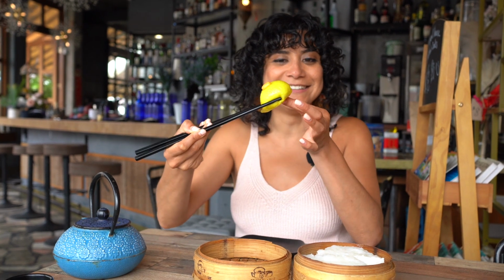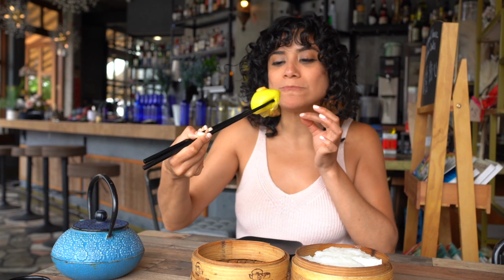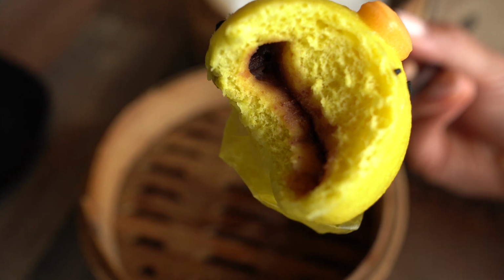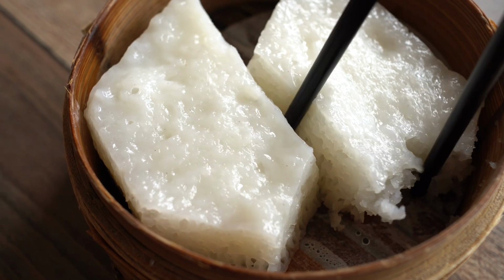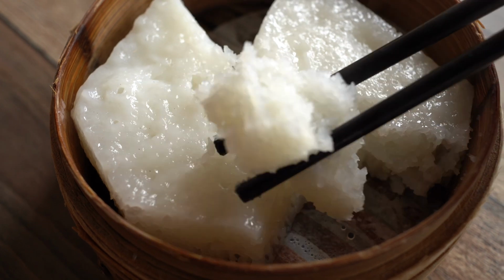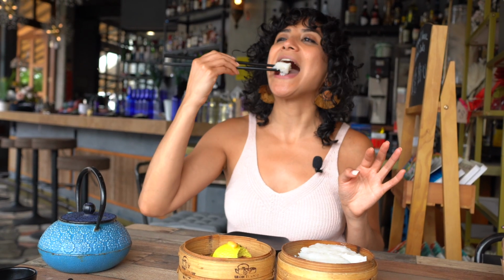Okay. The bread is definitely spongy. Red bean, if you've never had it, it's like sweet and savory. It's more on the sweeter side. This though, I've never had this. This is almost like a rice cake and it has sugar on top. It looks very spongy. All right, okay.